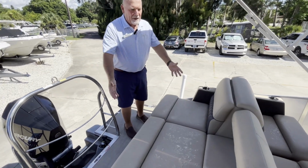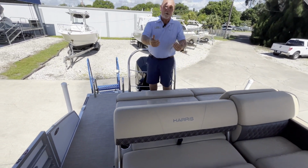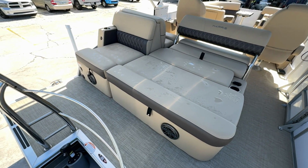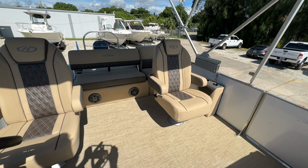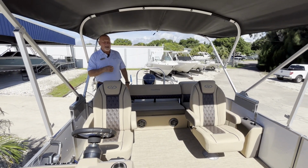Of course, the Sun Lounger layout has this huge Sun Lounger in the back. The backrest is reversible. It'll fold forward. It'll lay all the way flat. It's a really nice option to have, especially if you're hanging out at the sandbar. You can turn that into one big sunbed. This boat has the dual helm seats in it, which is a nice feature. It's also got the power bimini top, which is nice. One button, the top goes up and down.